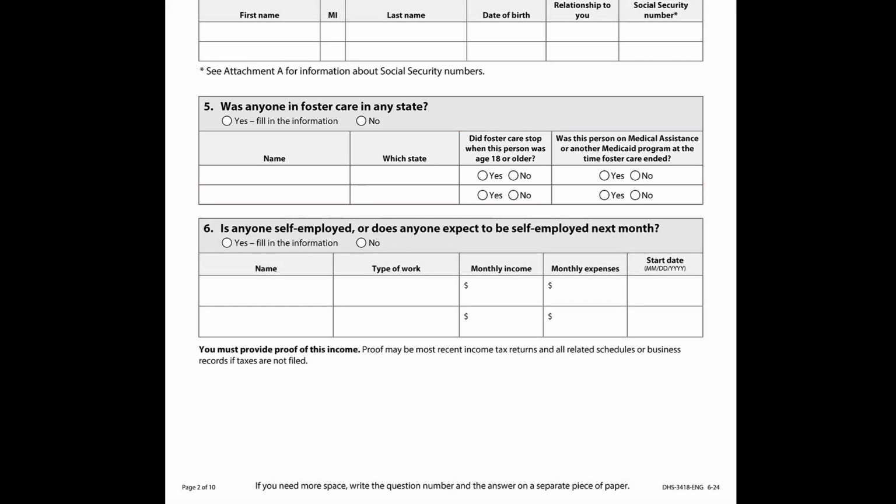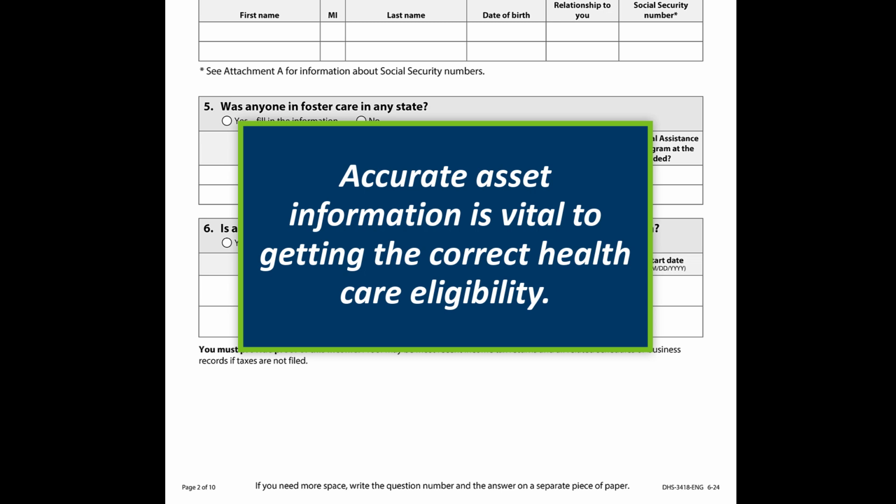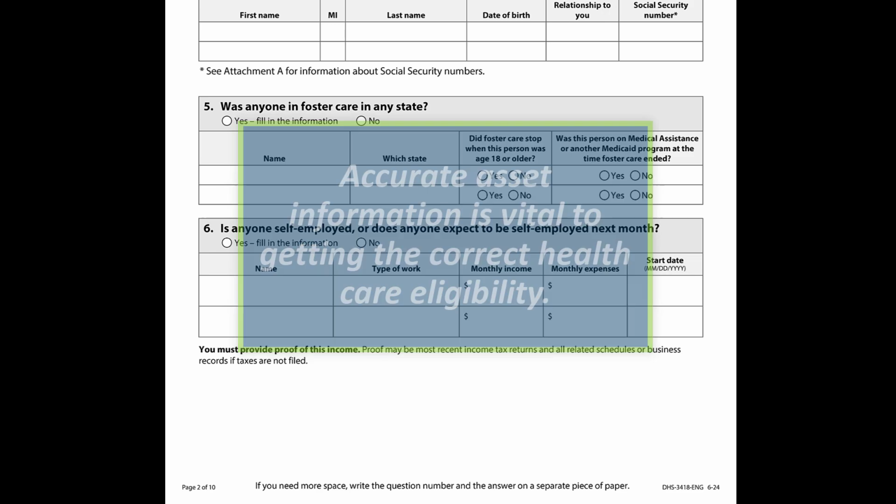There are several questions about different sources of household income over the next few pages. Please complete these questions carefully. Accurate income information is vital to getting the correct healthcare eligibility.